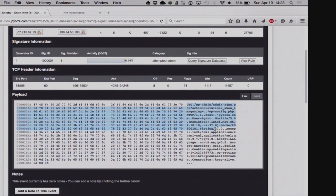Hopefully you're familiar with reading stuff like this, but you can see GET wp-admin, and the whole thing is there. But you don't know if it was successful. You don't know that mod security protected you. So for that, you actually need to look at packet capture.